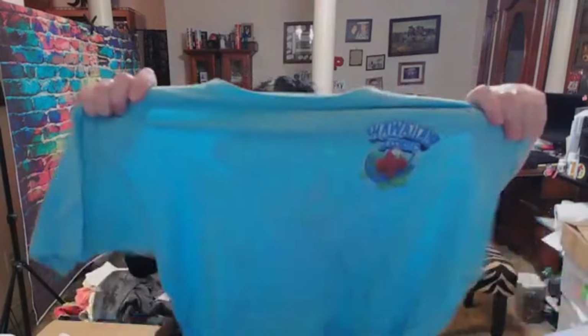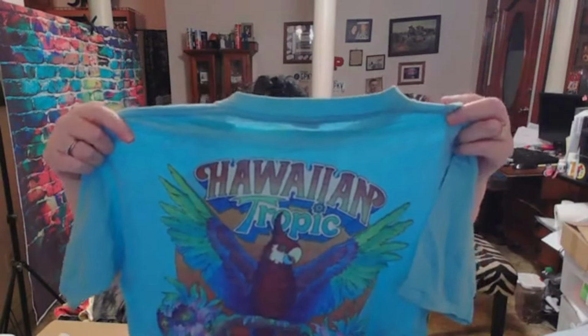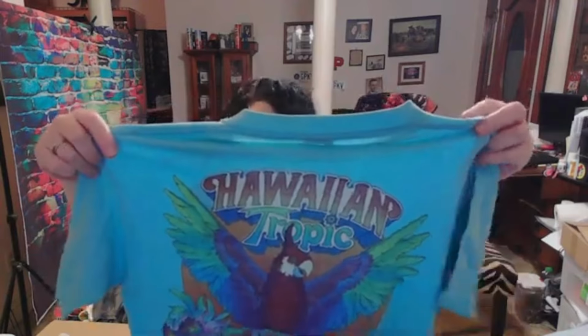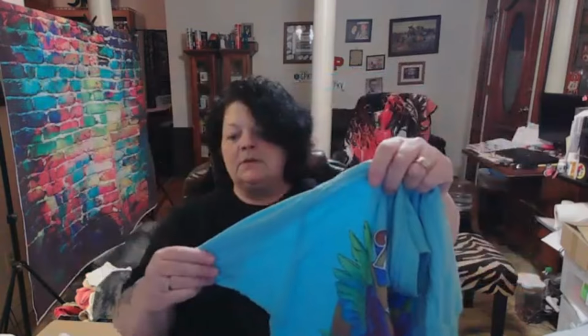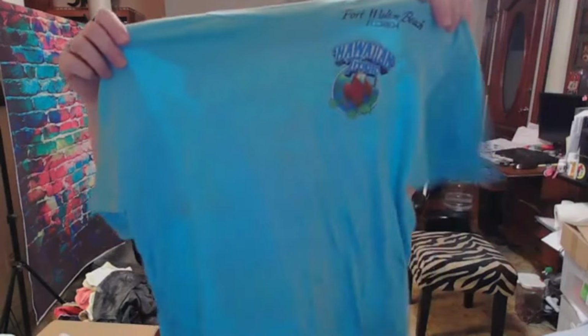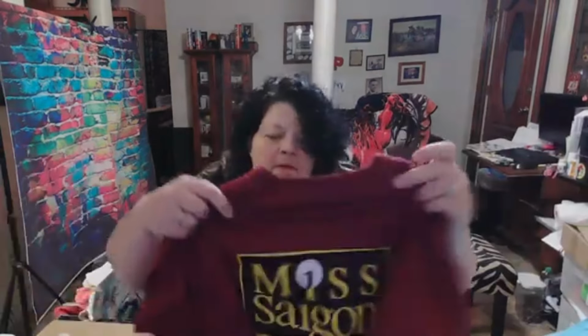And this is on a Hanes tag. Hawaiian Tropic. Oh my God, that is so cool. Fort Walton Beach, Florida, Hawaiian Tropic. It is single stitch. It does have a little bit of staining on the bottom. Not bad at all. But oh my God, look at those colors. Those are beautiful. I love the purple on that. And then this one is a Fruit of the Loom.